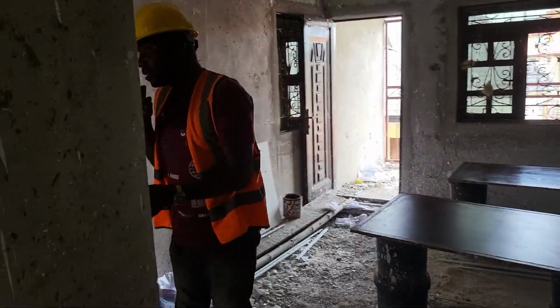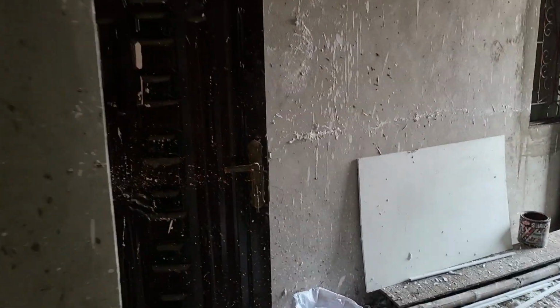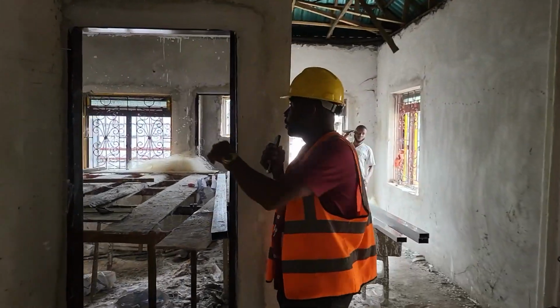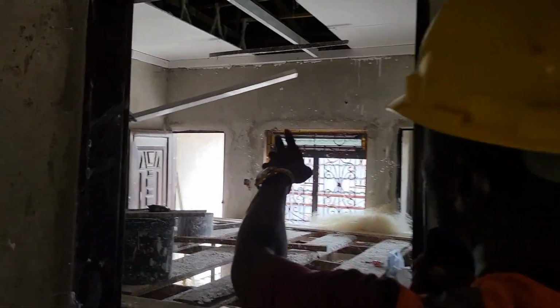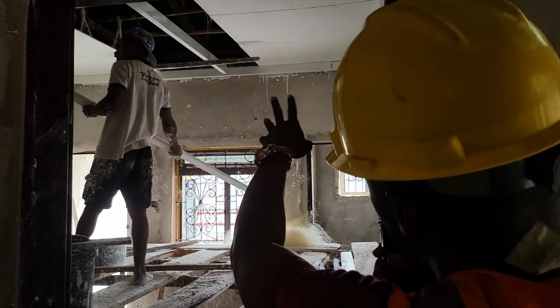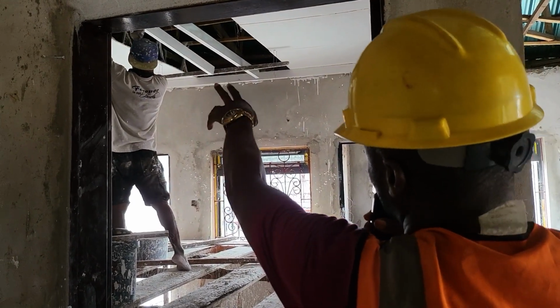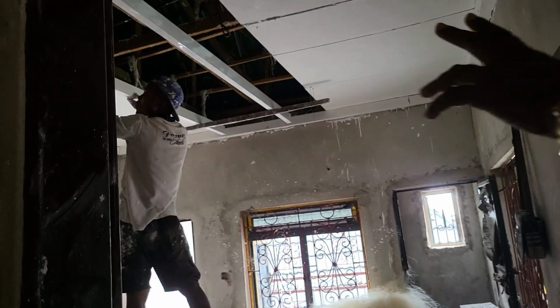Let's see the areas they are actually working on. Okay. It is done fully. You can see the process of it. Look at the guy there. This is how it is done. Surely, the process of fixing POP. This is how it is done.